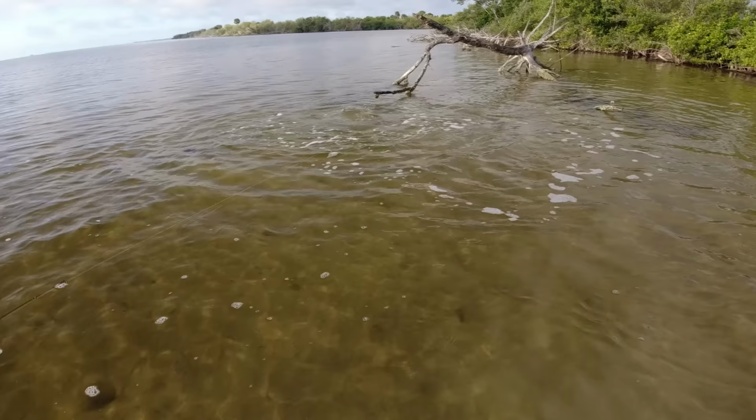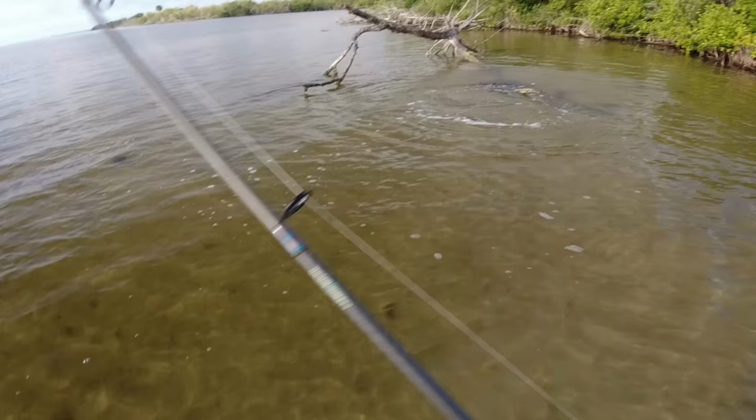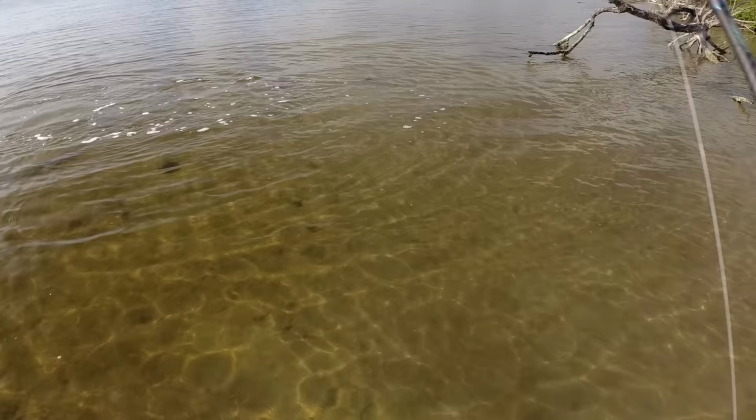We got 30 pound leader, so it should be fine for a redfish like this. He's probably about 27 inches. Oh, he's not happy. Stop him with the slammer. Get out of here. Oh, he was cruising up under that stick there. Made a nice cast. Kept it low, or I stayed low so he couldn't see me. How sick is that?